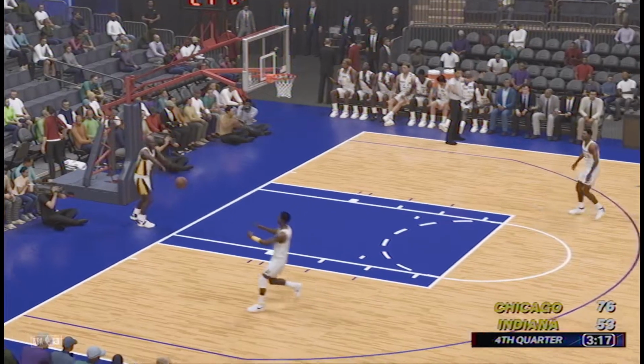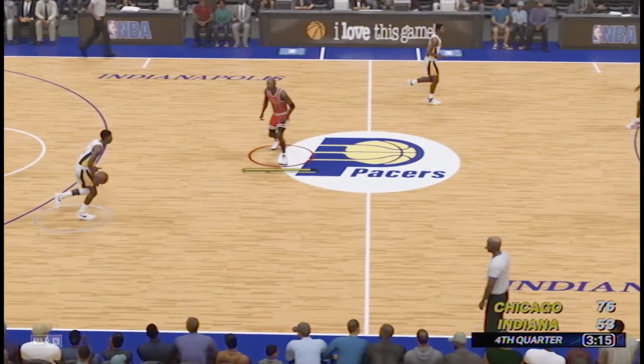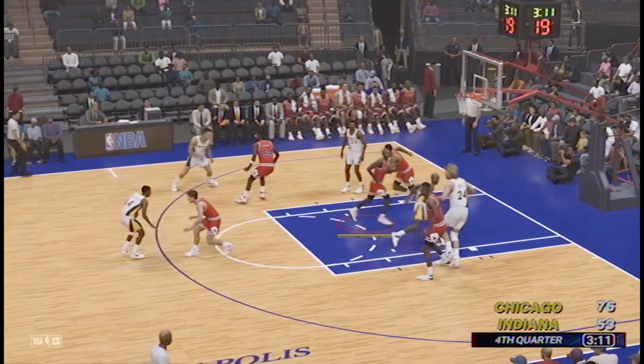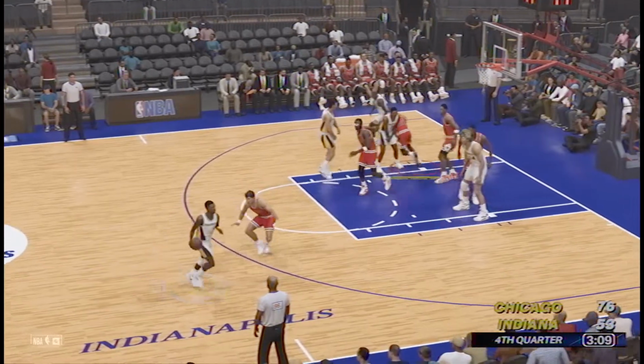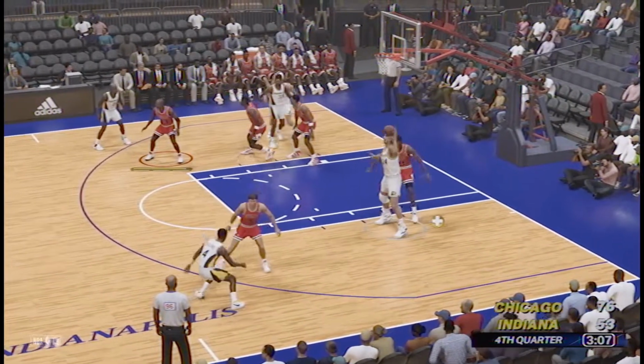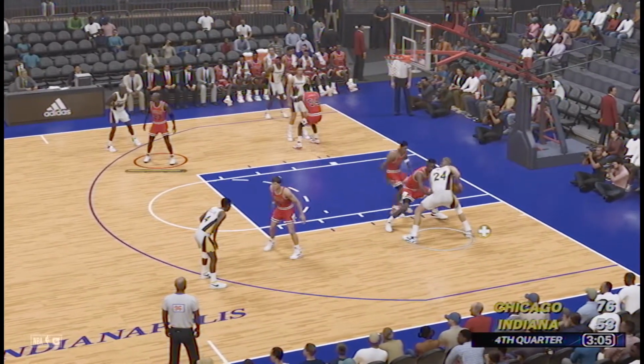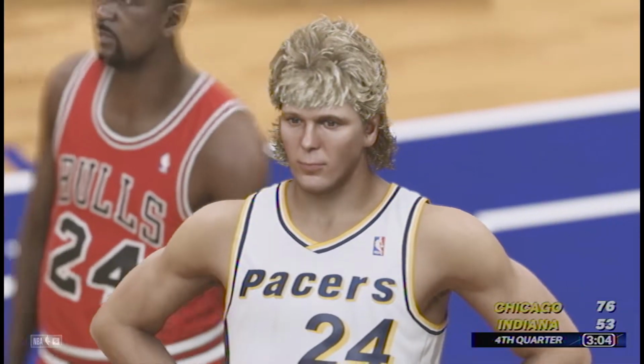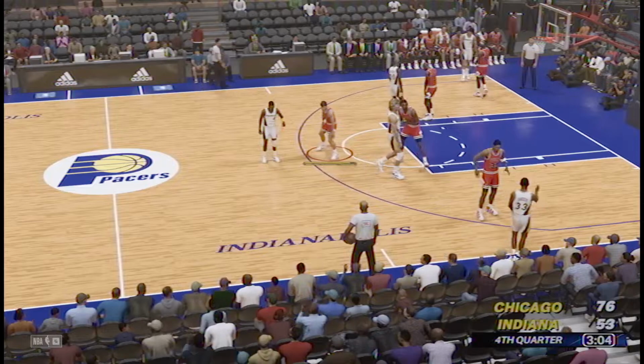Good instinct. Boy, what a ruthless, wicked dribble move that time by Jordan. Threw his defender off and got the space he needed to fire. Passes to Smits. There's the double team with Pippen, and the call will be against Scottie Pippen. That'll be his second foul of the game.